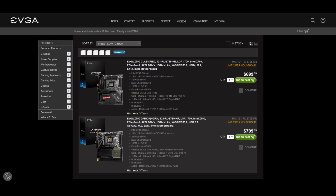So if you really need between 64 gigabytes and 128 gigabytes of DDR5 memory, then you should go for the Z790 Classified. Yes, you can actually run up to 64 gigabytes on the DARK KINGPIN if you use 2 dual rank memory sticks, but it's still a very big question mark at the time of making this video how high you can actually overclock 2 very good quality Hynix A-die dual rank memory sticks.